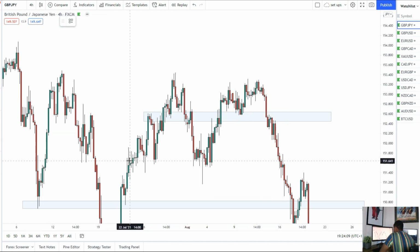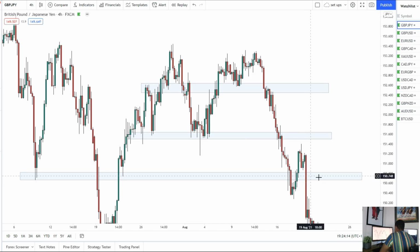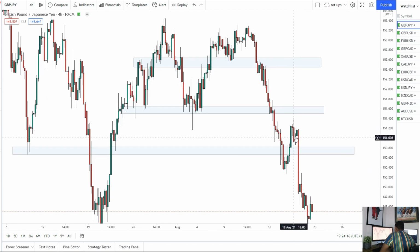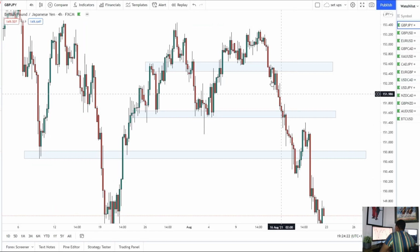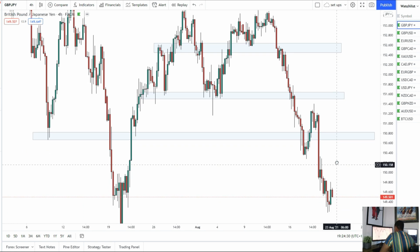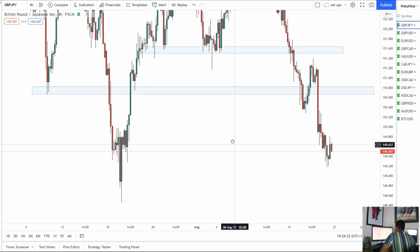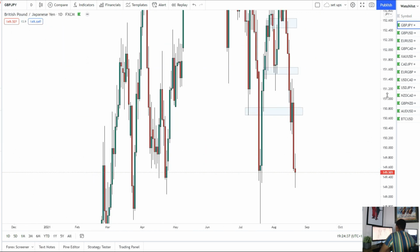Now I was looking also at this level here, which we kind of just missed there with that wick there, so you don't really push to that level, but again you have to be reactive. We did turn quite bearish there, broke through that level and have pushed down to these lows. So was looking at trades from these two levels here last week to the downside, and as you can see with all that momentum, same thing with CAD JPY, we really didn't see the retracement we were looking for last week, and price just continued to the downside. But coming into next week, I'm still expecting more of the same.